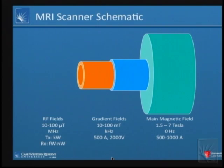Finally, one layer in, we have our RF fields, which we use to excite and receive the signal. These are on the order of microtesla fields, or 10 to 100 microtesla. They're in the megahertz range, anywhere from 8 to 800 megahertz. On the transmit side, we require quite a bit of power. It's kilowatt power levels going in, and the power that we receive back is incredibly small. It's femtowatts to nanowatts on a good day. So it's just, would you like to work in the low power or the high power regime, low frequency, high frequency regime? We have the ability to work on any kind of electromagnetic engineering problem here. It's really fantastic.